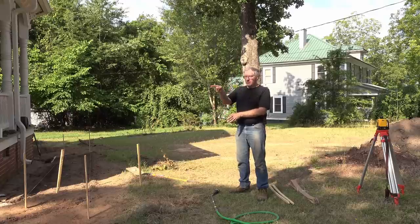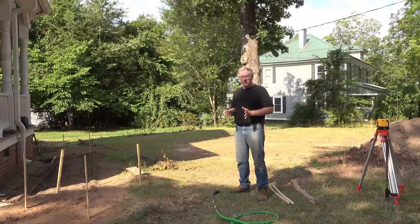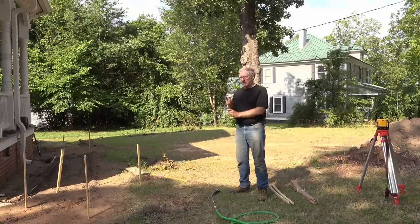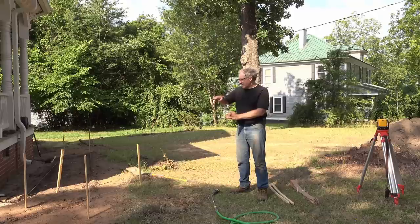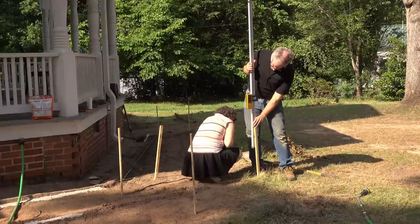Now we do have one stake over there that hasn't moved, and a little while ago we took the laser system and we recalibrated the laser to the stake, and so now the stake is accurate. And we're going to go ahead and recheck every single one of these stakes and reestablish the level with the laser system. Keep going down.